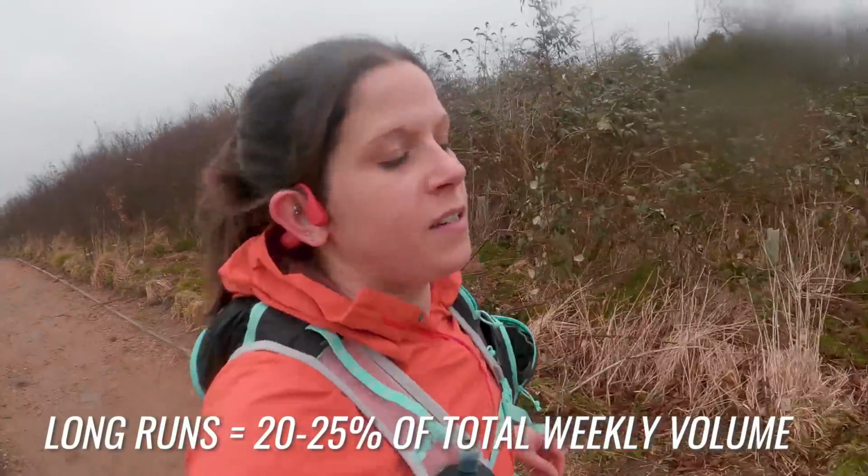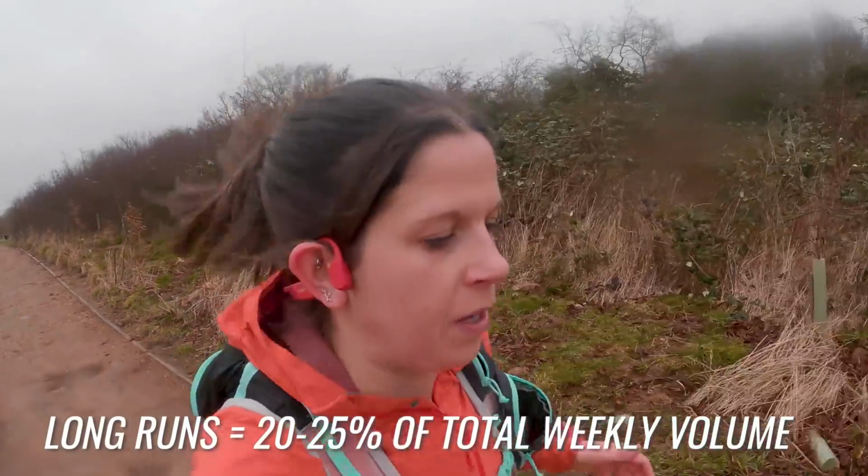According to Jack Daniels, who's an Olympian and a running coach, he says that your long runs should be roughly 20 to 25% of your weekly volume. So, maths, if you're doing 40-mile weeks, that would equate to an 8 to 10 mile long run.